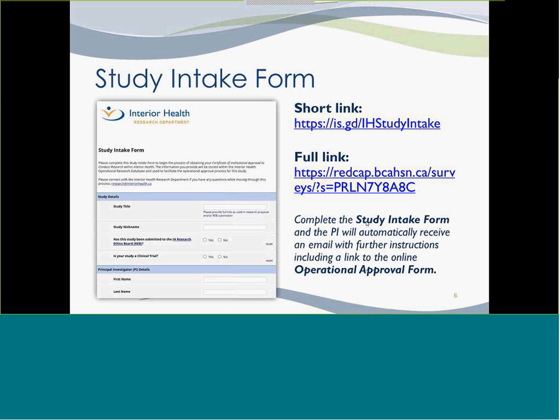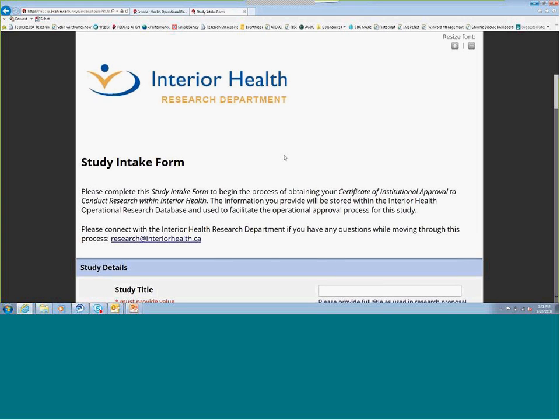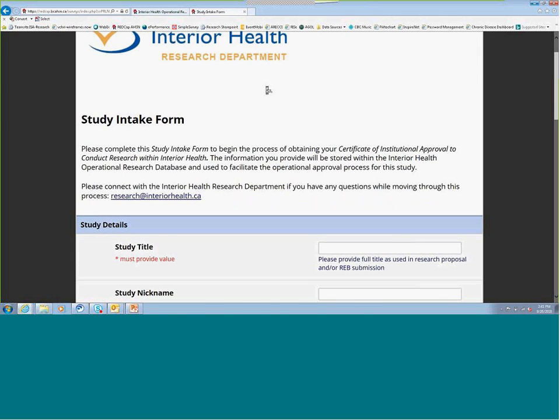So, the study intake form, this is where we're going to start. I'm going to go to REDCap right now to give you a quick look at what this will be. Right now, this isn't quite live. As of next week, I think we'll be releasing the link live on our website. Hopefully it can get uploaded to communications, but in October, that will be live.